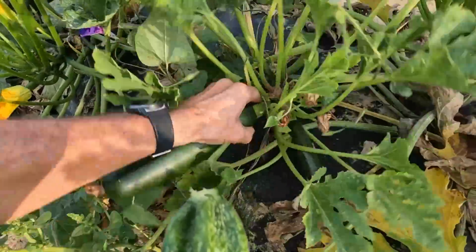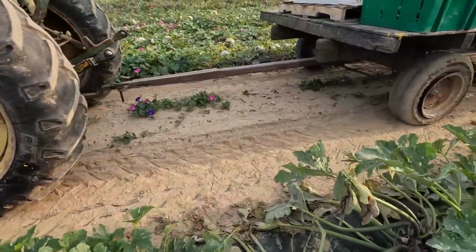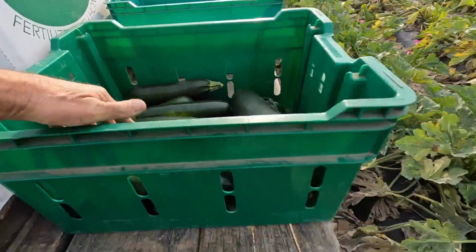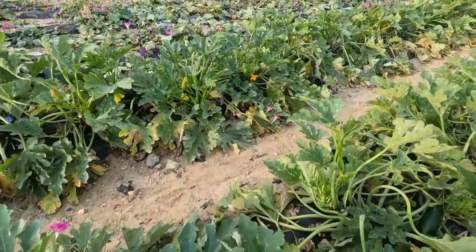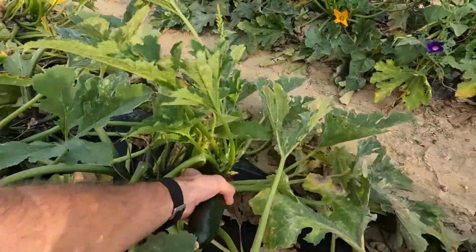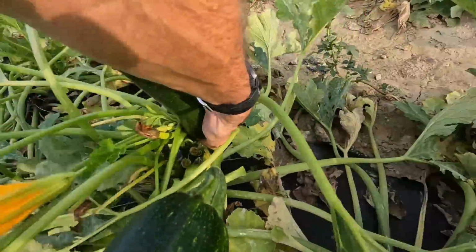Picking more zucchini. Plants are looking a little rough, just like everything else. Not a whole lot out here. We're still getting some nice stuff though.